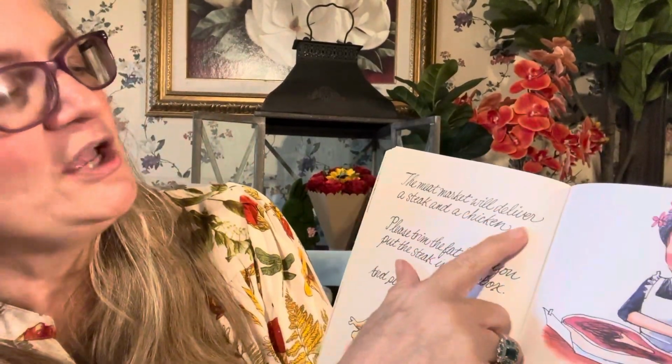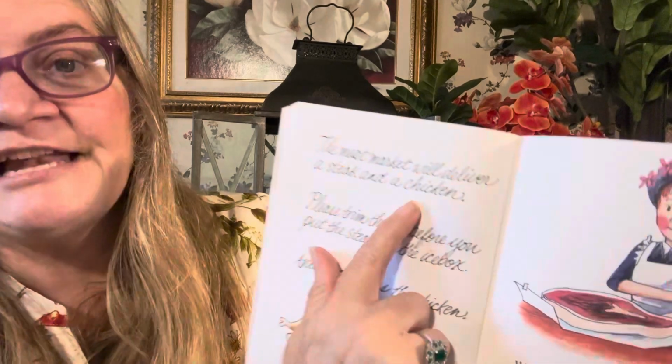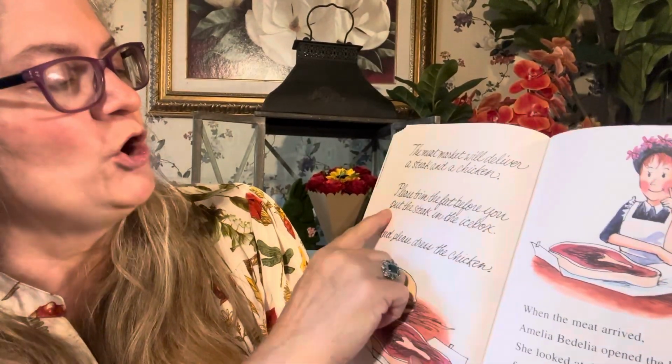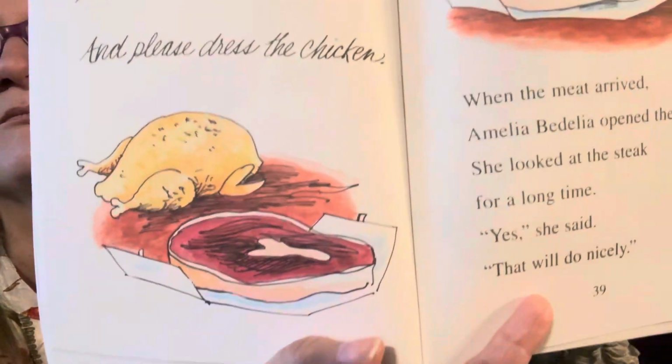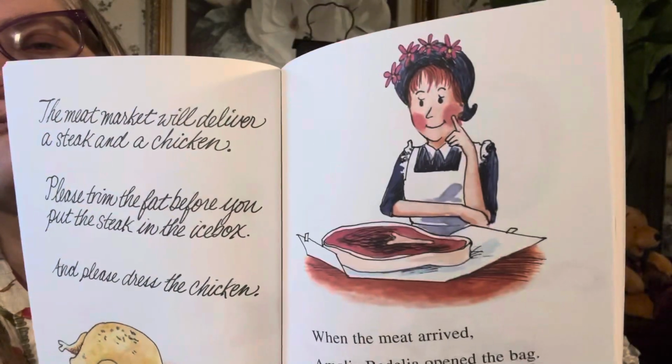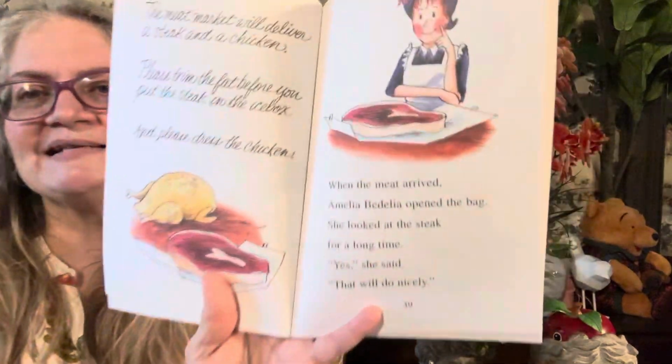The meat market will deliver a steak and a chicken. Please trim the fat before you put the steak in the icebox. And please dress the chicken. When the meat arrived, Amelia Bedelia opened the bag. She looked at the steak for a long time. Yes, she said, that will do nicely.